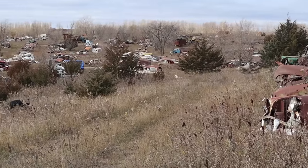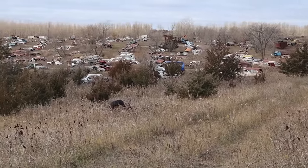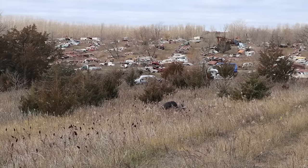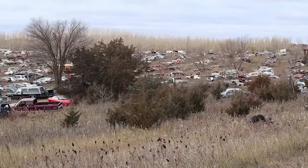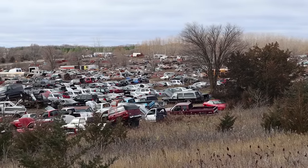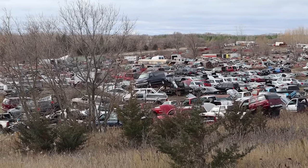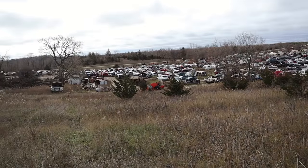Off they go. Those are some happy dogs, I gotta say. They were super happy. Nice pups. Not a bad life, just farting around in a salvage yard, I guess. Probably come in at night, get some food, head out during the day, work the yard. I gotta say, not a bad life.